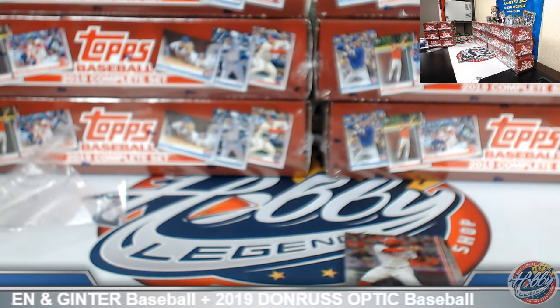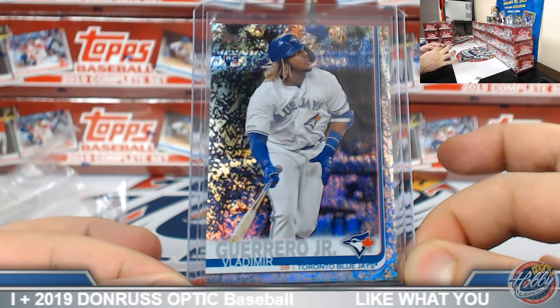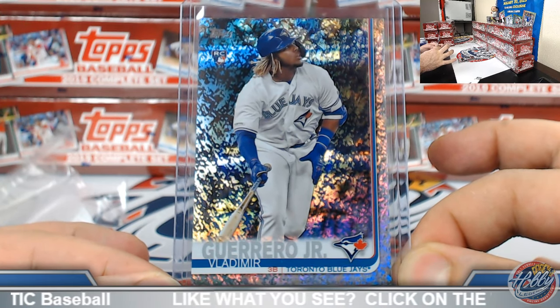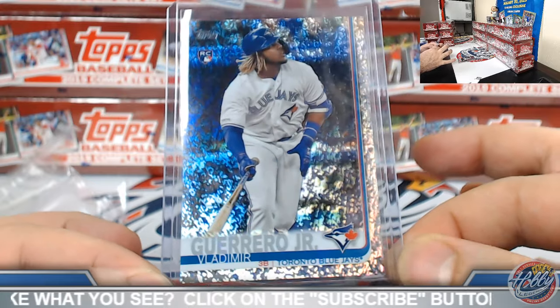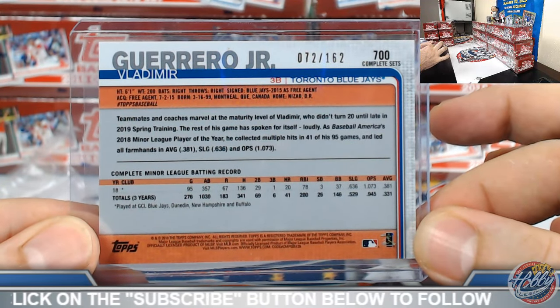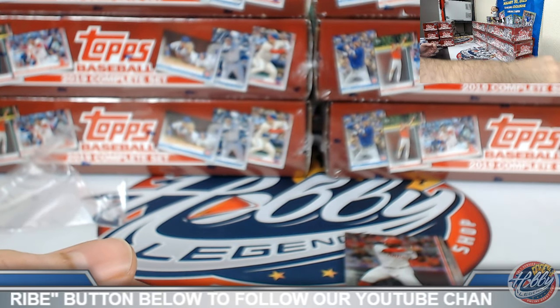Let's see if we can find a Tatis, Eloy, Petey Alonso, maybe. But nice one there. Nice case, right? You get this case, that pretty much pays for most of the case. Very nice indeed. Yes, sir. Putting them on the board.